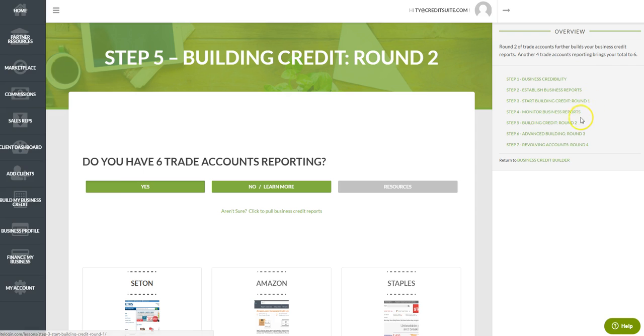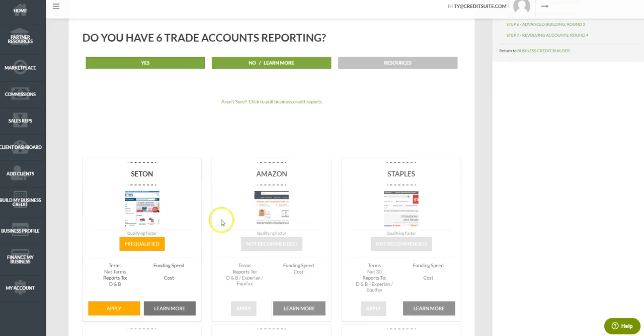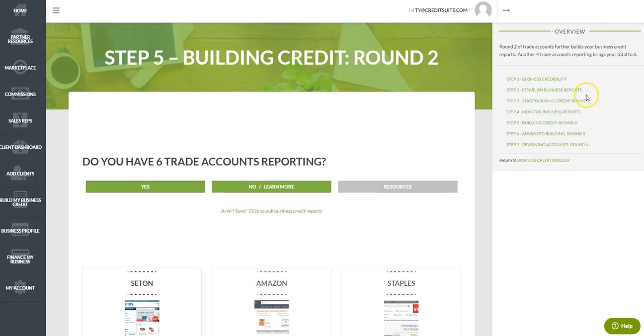You have to apply for certain credit in certain orders. So not only do we map out the exact tiers of credit that you should apply for in what orders, but we even block out and tell you the ones that you're not qualified for as you're going through and building your business credit. This removes the frustration. It removes the roadblocks of building business credit because you come in, you start getting accounts approved in round one.